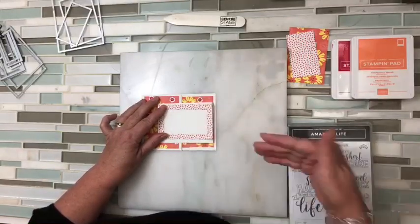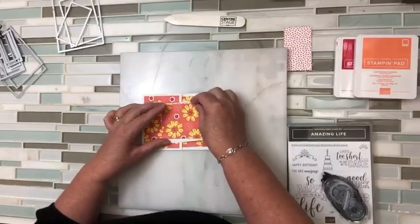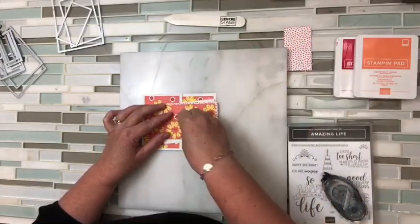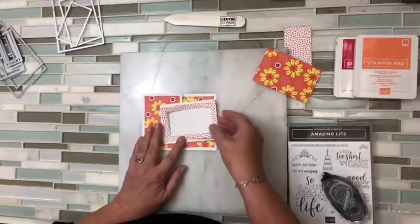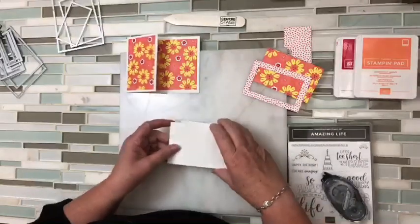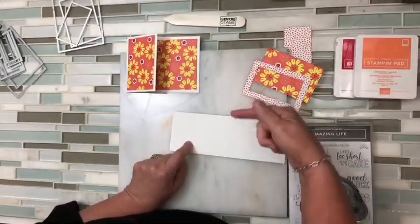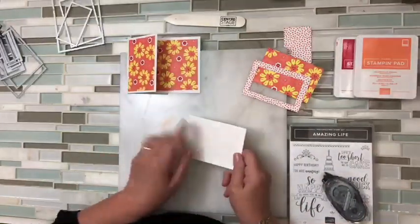Now, I could have done this on the front and then stamped on another piece and cut it and layered it if I wanted, but I knew I had this white and there was no need to have an extra piece. So this is where my stamp is going to go. I kind of have to think that through. Where's my stamp going to go? So this goes like this. My stamp's going to go right here.